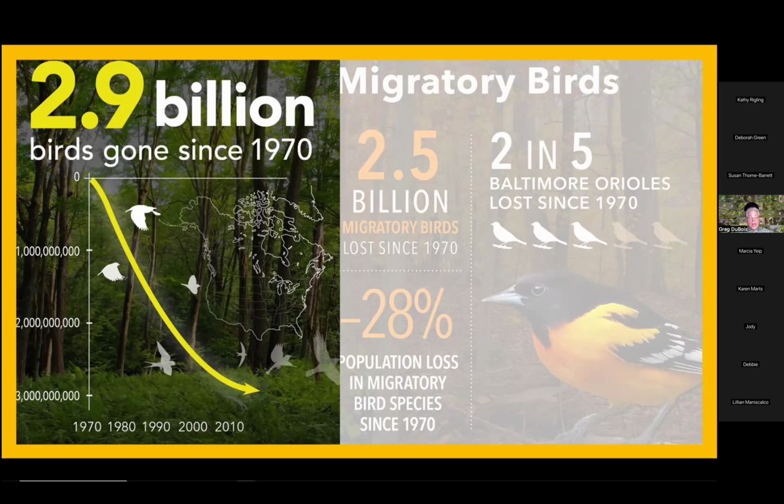And that was a shocking percentage of how many birds have been lost since 1970. Number one cause, according to that report, is habitat loss. And related to that, the number 2 cause, according to that report, is habitat degradation.